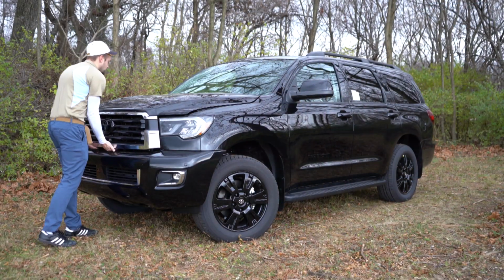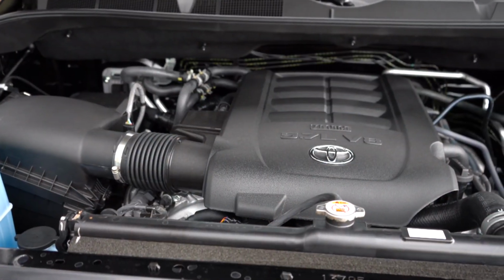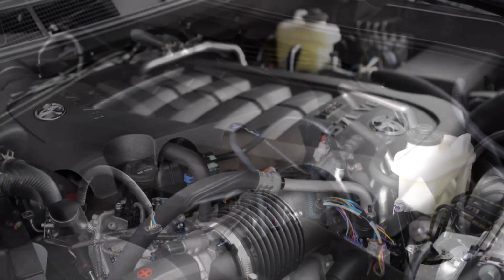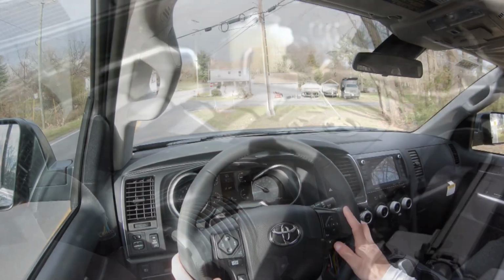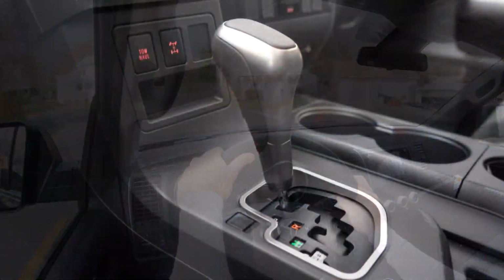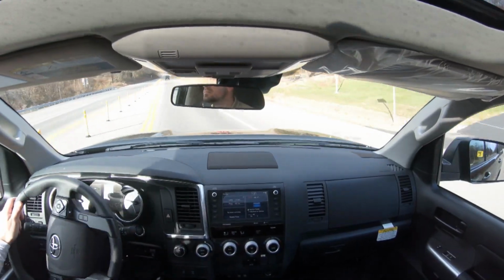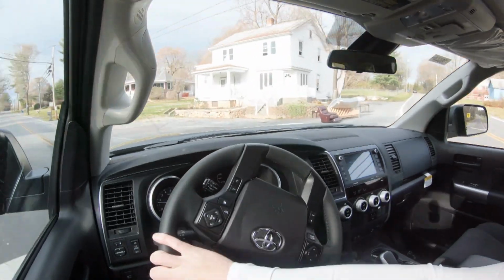But regardless of trim level that you go with, the power plant on the Sequoia is going to be the same. Powering this beast is a 5.7 liter naturally aspirated V8, putting out 381 horsepower at 5,600 RPM, 401 pound-feet of torque, coming in at 3,600 RPM. Power center rear wheels or all wheels through a 6-speed automatic. 0 to 60 time is going to come in at approximately 6.6 seconds, with MPG numbers coming in at 13 in the city, 17 on the highway, taking regular unleaded fuel.